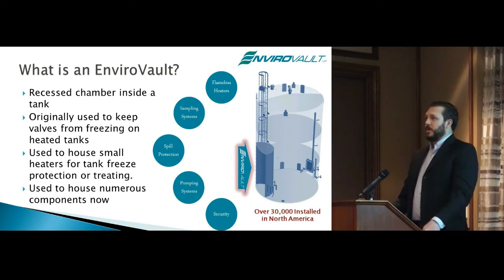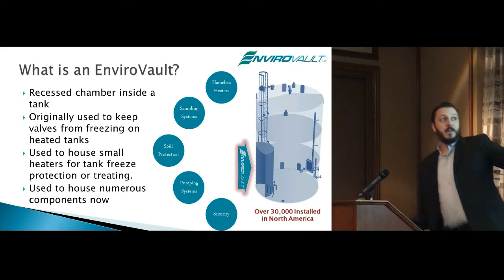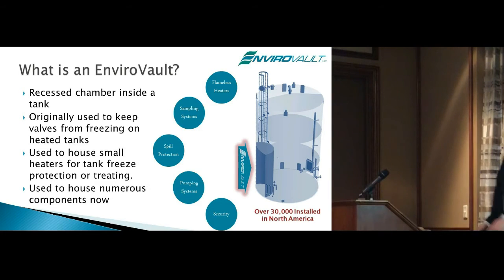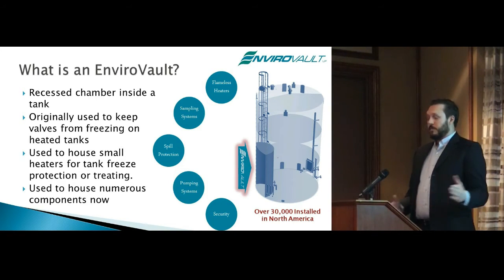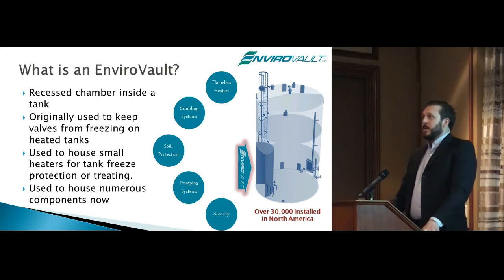So what is an EnviroVault? It's a recessed chamber inside of a tank. At its simplest, it's this guy right here, and it's a curved piece of steel with a roof. It varies in size. Originally, we used this inside of heavy oil tanks in Western Canada, just to keep load line valves from freezing. The residual heat from the tank would keep it all free and clear.